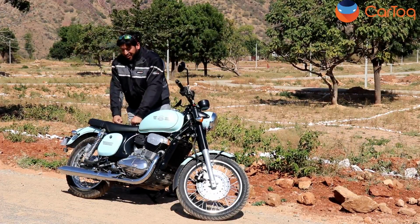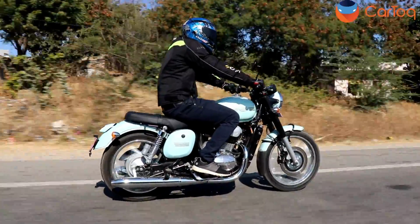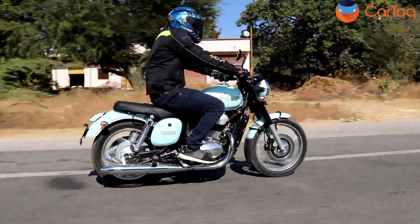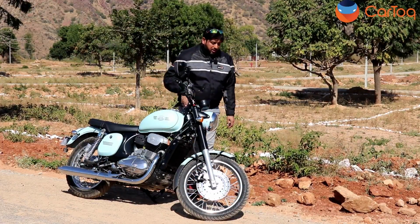It's really hard. In fact, I wanted to stop the bike and had to ask Ajish, my camera person, my team member behind the camera right now, to ride the bike. That is how hard the seat is. Apart from that, no complaints from the Jawa.